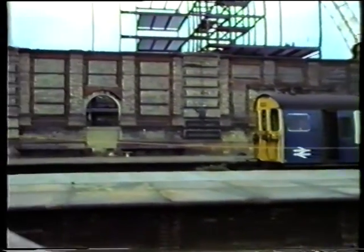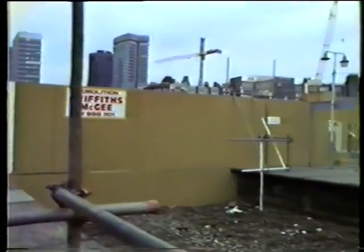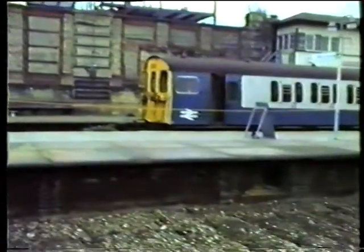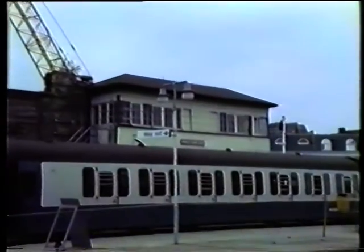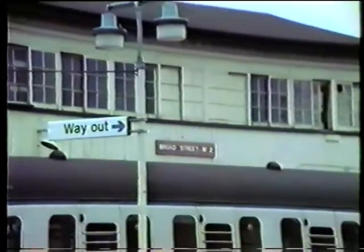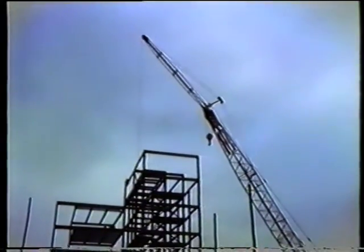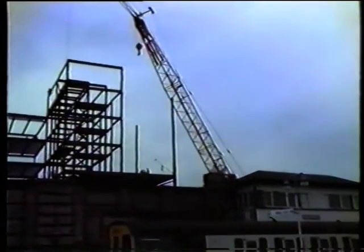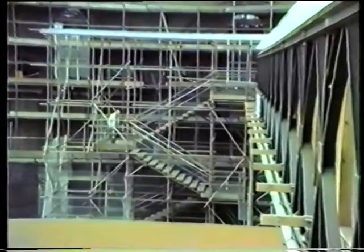Here's a train that's just arrived from Watford. Jumping through. Just a small area left at the end where the platforms want to, construction work in progress. Here is the ticket office. Temporary looking staircase, we'll just climb.